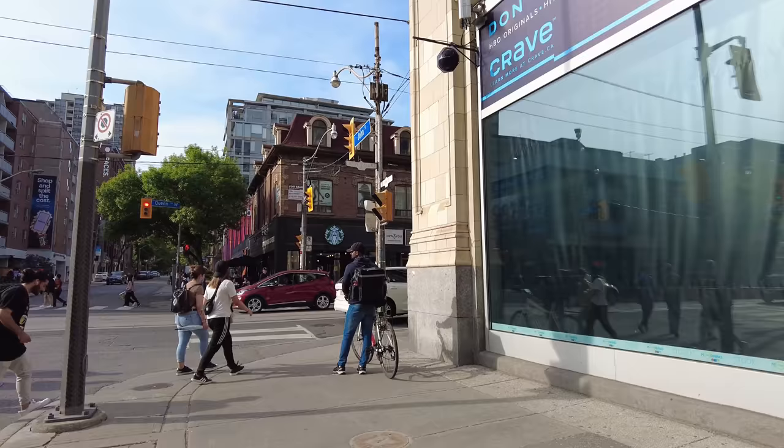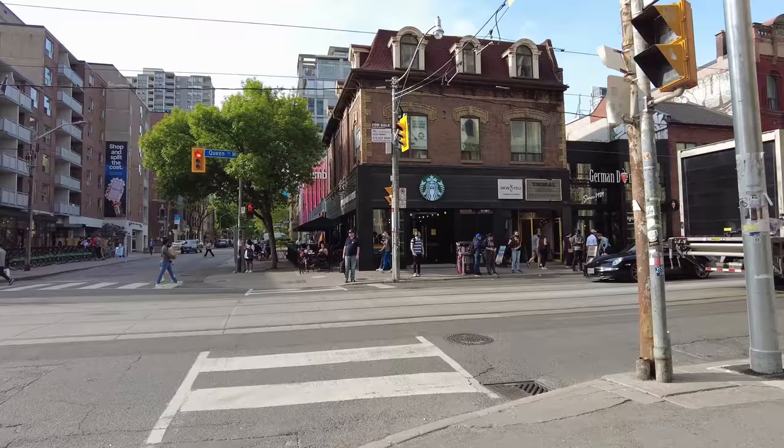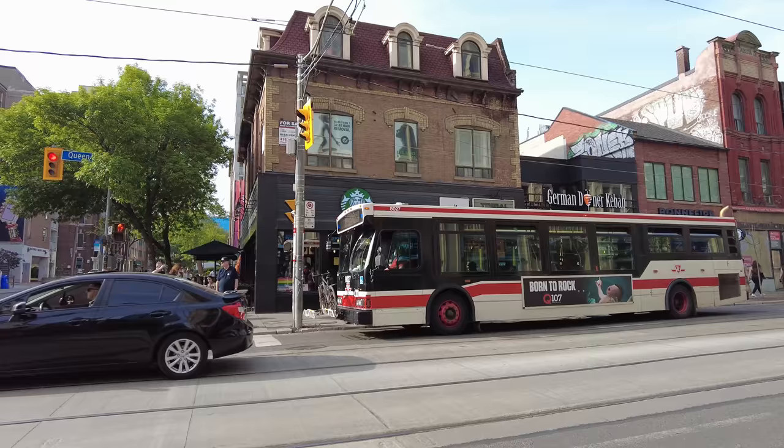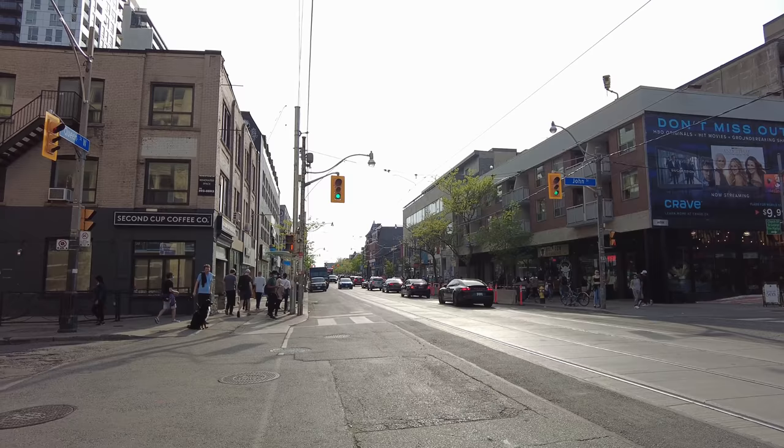And here's Queen Street West. And that's the look east. This is usually one of the most vibrant streets in the city. Although I remember coming through here during the midst of the pandemic on a Saturday afternoon, and it was dead to the world. None of the shops were allowed to open.